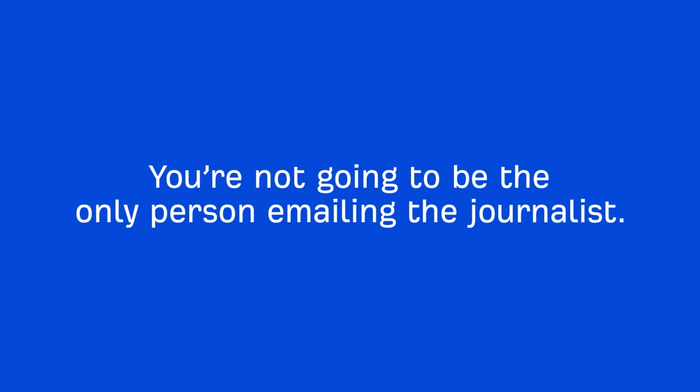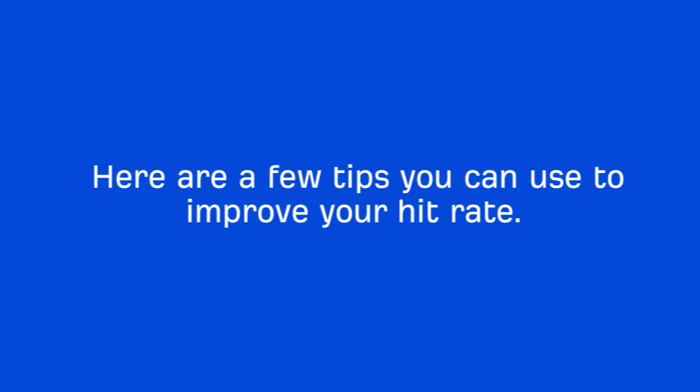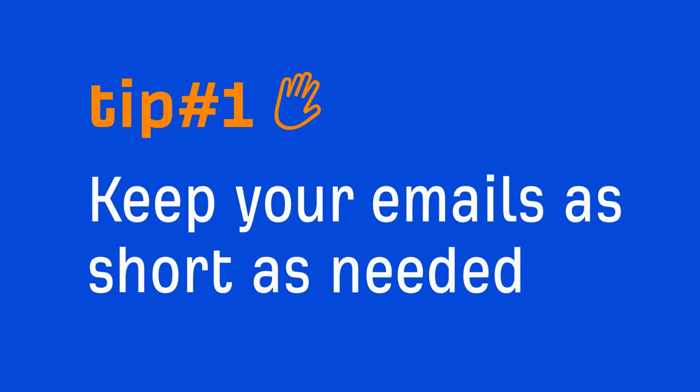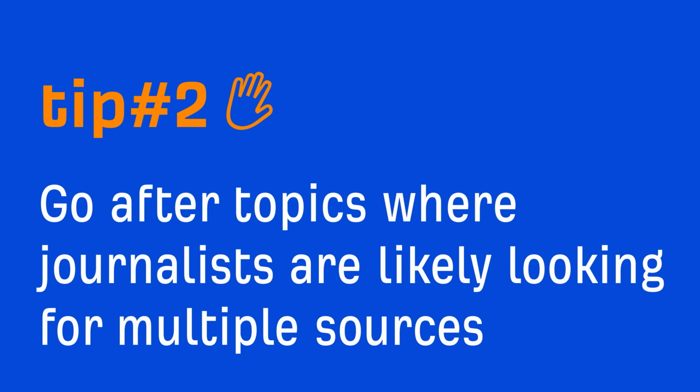Now, obviously, you're not going to be the only person emailing the journalist. So here are a few tips you can use to improve your hit rate. Number 1, keep your emails as short as needed. Journalists get tons of emails, and if they see a huge wall of text, they probably won't even give your response a chance. Number 2, go after topics where journalists are likely looking for multiple sources.